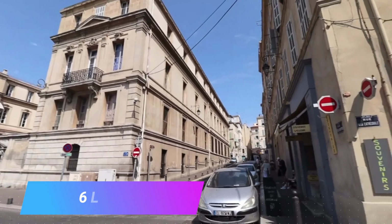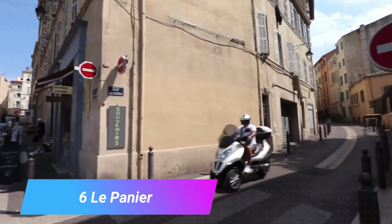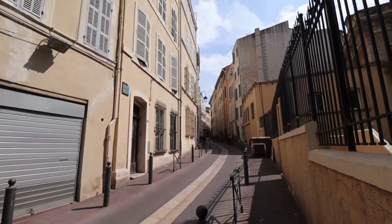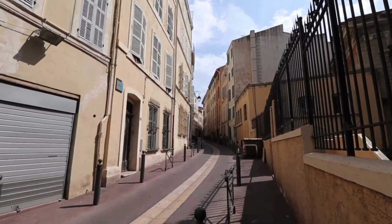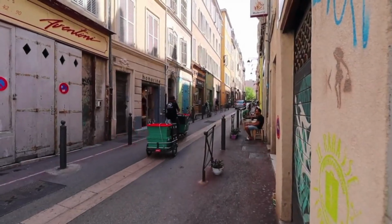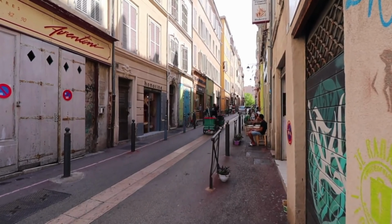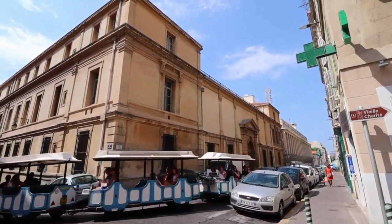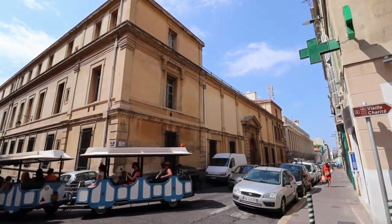Number 6. Le Panier. Le Panier is the old town district of Marseille, which was called Massala when it was founded by the Greeks in 600 BC. Much of Le Panier was destroyed during World War II, with the Nazi occupiers at one time blowing up 1,500 houses. The district is going through revitalization now, but its colorful vibrancy remains.